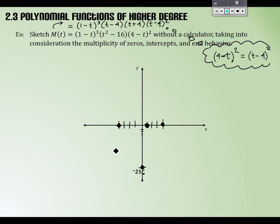Okay. So are we ready? Let's see if we can do this. Something like this. I don't know. Something like that, right? It's probably not perfect, but we'll go with it. You can graph it and compare.